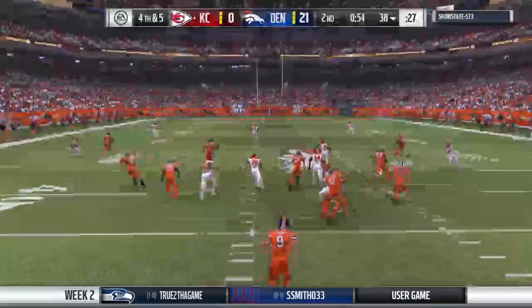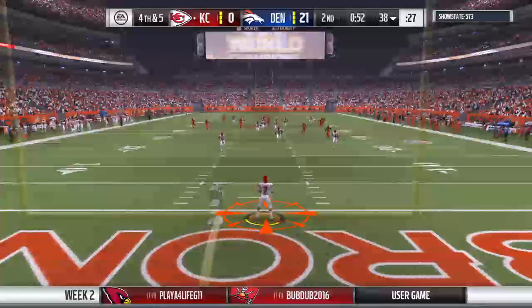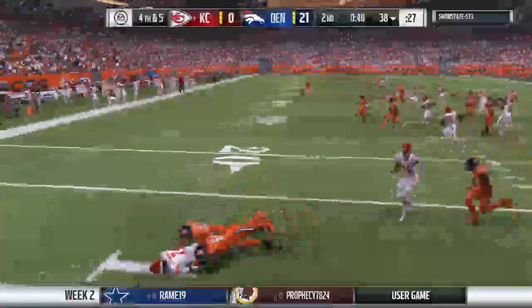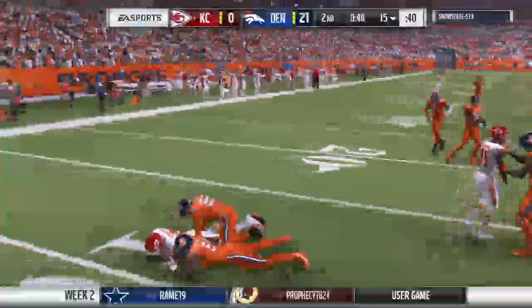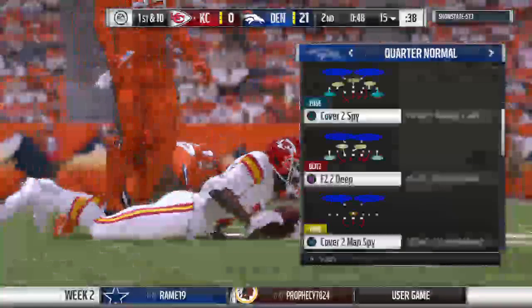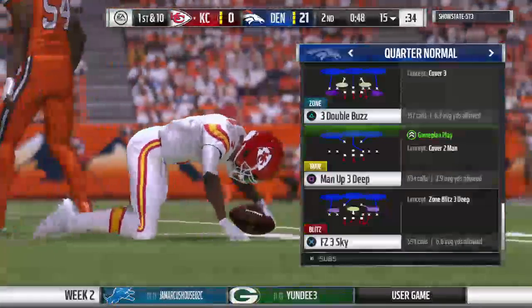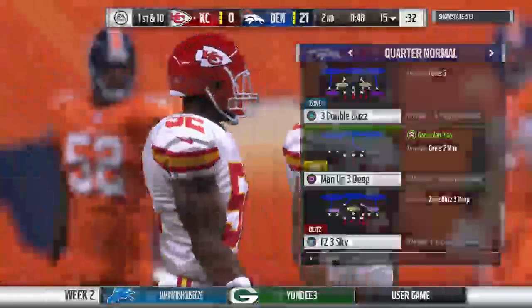And now a high kick here as they'll try to cover this one. And he'll take this in at the 1-yard line. Nice job bringing that one back. 14 on the return. And the Chiefs are going to take over with a long field ahead and a 1st and 10. And now here comes Kansas City.